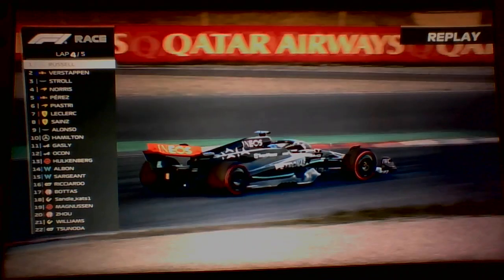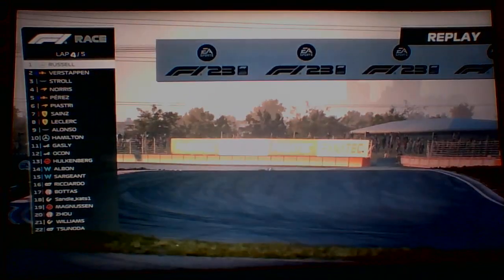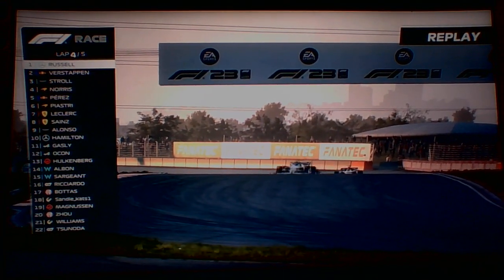Here comes George Russell. George Russell takes the lead away from Stroll. Unbelievable what we saw in lap 2. He takes the lead, and Stroll falls all the way down to 3rd. Max Verstappen in 2nd. He finally gets better points, and he's trying to catch up to George Russell.